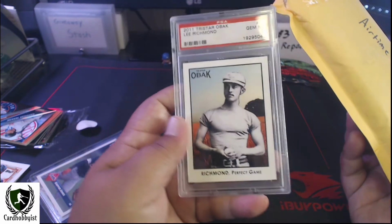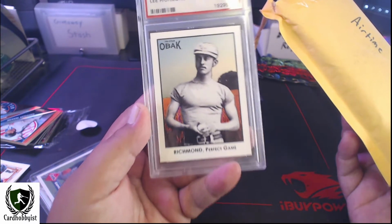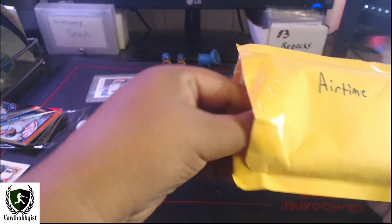Wow. First perfect game, huh? Dude looks more like a dock worker than a baseball player. That's a pretty cool card. Thank you, Jeff, for that.